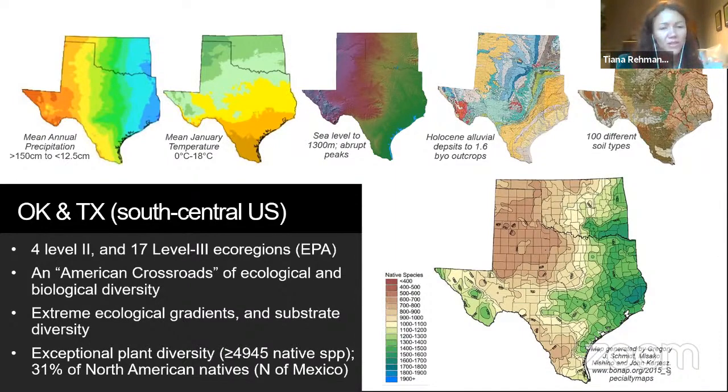Why did NSF decide to give us this grant? Well, these are all the compelling reasons that I don't really have to explain to you, but there are some of the arguments that we laid out in the proposal. It was really talking about the high diversity of biotic and abiotic conditions here in Texas. The ecoregions, 17 level 3 ecoregions in our area. It's an American crossroads of ecological and biological diversity.